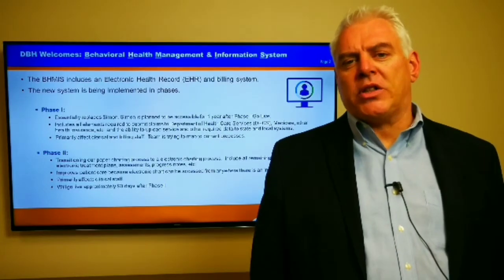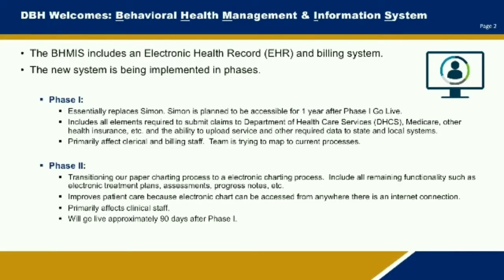For the BHMIS project, that stands for Behavioral Health Management Information Systems. We're going to implement the project in two phases. One phase is for our clerical staff, and that's going to essentially replace our assignment system today. Our assignment system's old and needs to be replaced. This is going to primarily affect our clerical and our billing staff, as well as our contract providers.